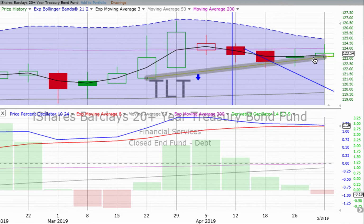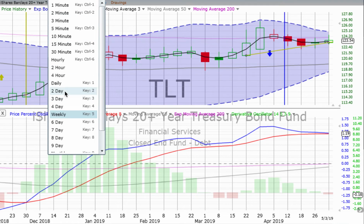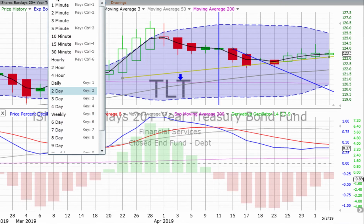We have a green candle with a wick on top. Looks like a little wick on the bottom. Price is above the weekly trend line. Well, of course, it's because we ended it with this green candle. And we see the derivative oscillator still negative, but barely. And again, that price percent oscillator just won't cross over going down. We go to the 2-day chart. It's still negative, so of course we have no trade. Weekly's up, 2-day down. Remember, our large chart, the weekly, and our intermediate chart, the 2-day, have to be moving in the same direction. That's not happening. No trade.